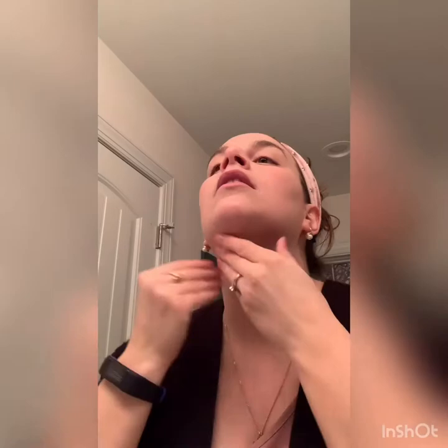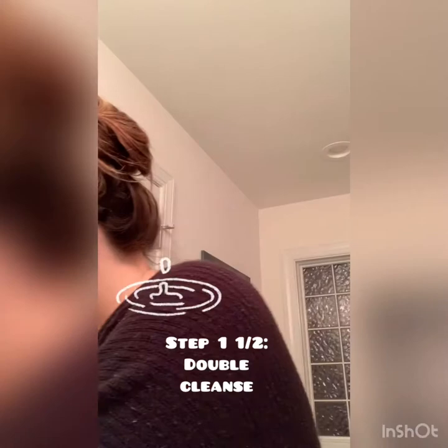I'm going to do a double cleanse. I always start with my vitamin C cleanser, and then I have a very gentle balancing cleanser. So I'm just going to rinse. You always want to pat instead of rubbing because it's more gentle on the skin. Now I'm going to do my second cleanse. Especially at nighttime, it's so beneficial to do a second cleanse because you would be surprised how much you don't get off with that first cleanse.